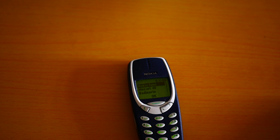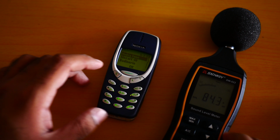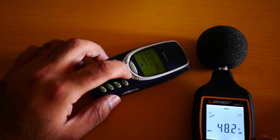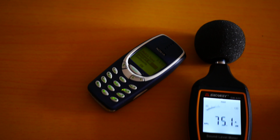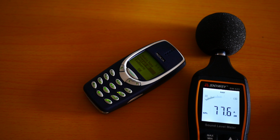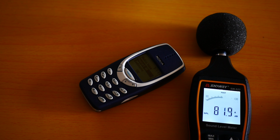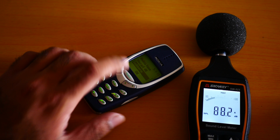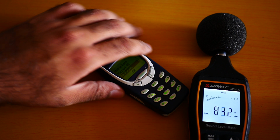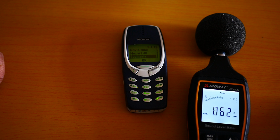We are going to do a test of it with my sound tester. Let me do it again. It's getting like 80 decibels. That is awesome. It's quite loud, to be honest with you, 85 decibels.